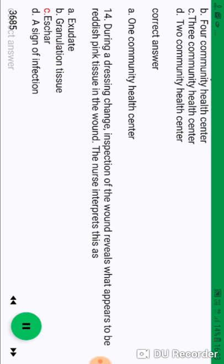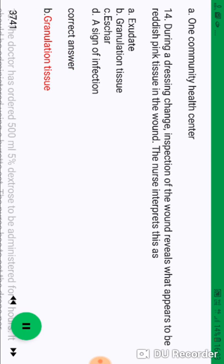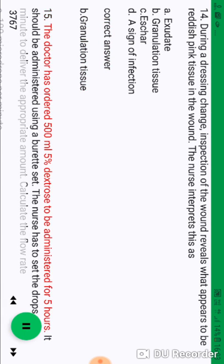Granulation tissue, C. Eschar, D. A sign of infection. Correct answer: B. Granulation tissue. 15. The doctor has ordered 500 milliliters of 5% dextrose to be administered over 5 hours.